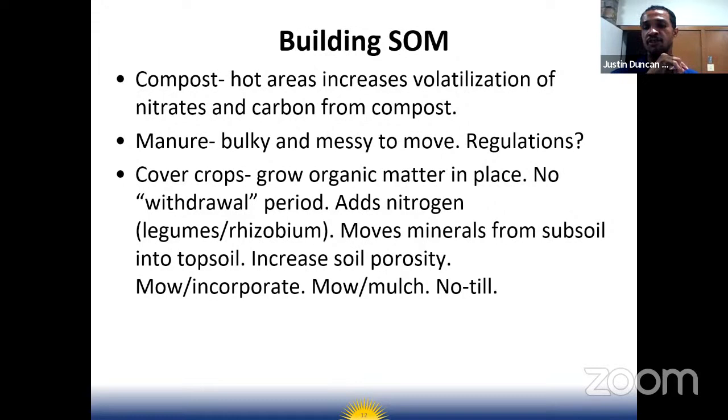And then you come back through with a no-till seeder, no-till grain drill or planter or whichever, and you seed directly into that. Would you say that mow and incorporate is kind of like a double dig, if you work with these machines? Yes. Okay.